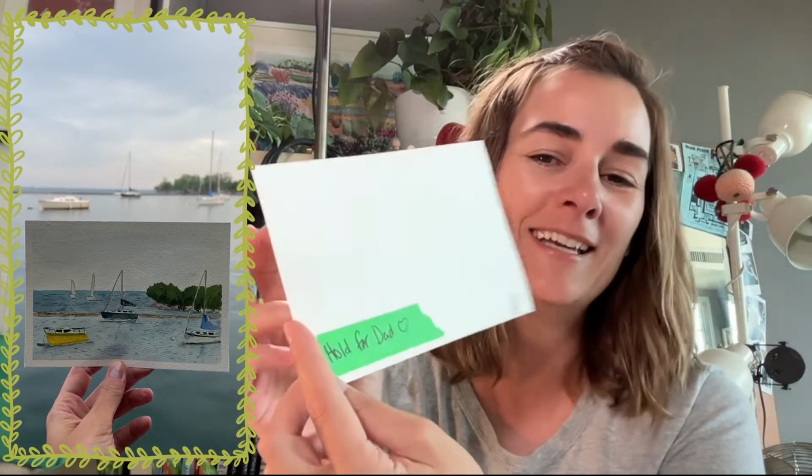On June 21st, we went back to Coronation Park, and I painted probably my favorite to date plein air piece. I just think this is really nice. I like the sailboats and how I captured them, and how there's a couple in the background, and the little trees here. I think there's some good depth in the trees. And my dad actually asked on Facebook if he could have this one. So this one is earmarked, hold for dad, which I think is really cute.